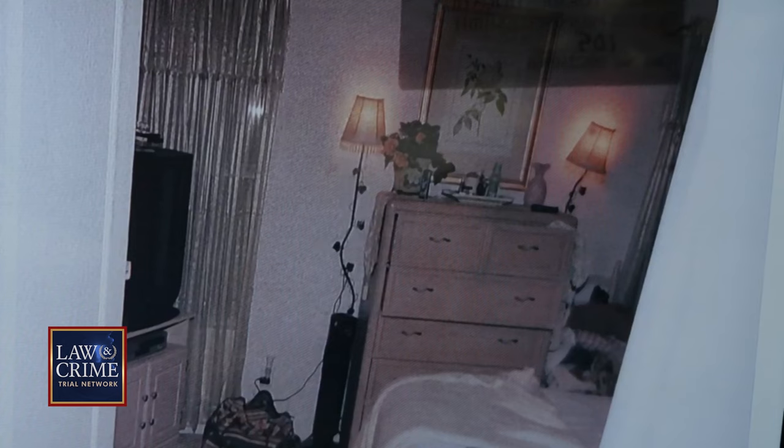Okay, so in other burglaries and home invasions that you've investigated, would the appearance of these drawers be consistent with what you had seen at those other crime scenes? That was the first time I had seen drawers lined up that perfectly and not pulled out to the point where you could access the contents of the drawers or the contents being on the floor.